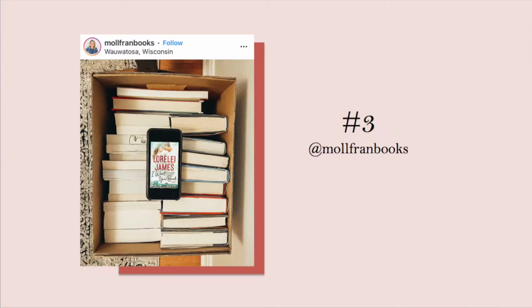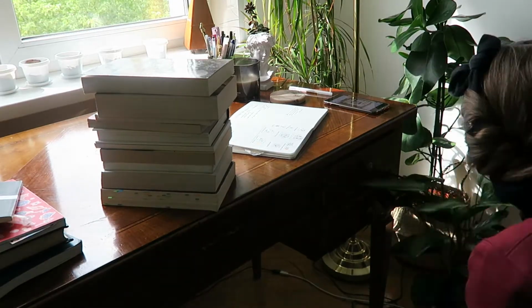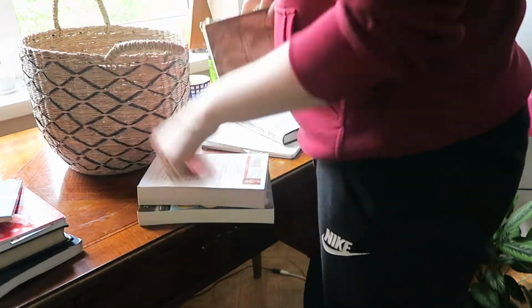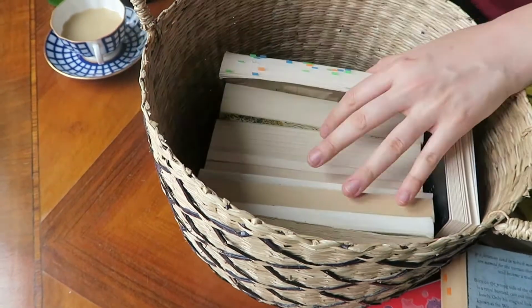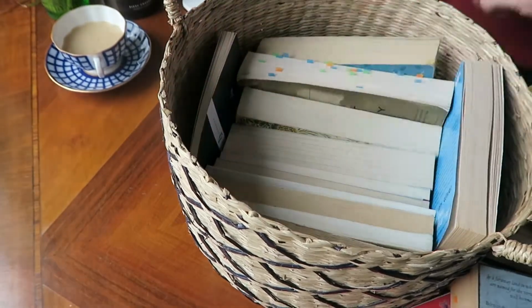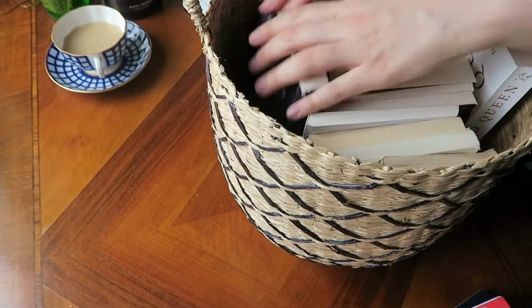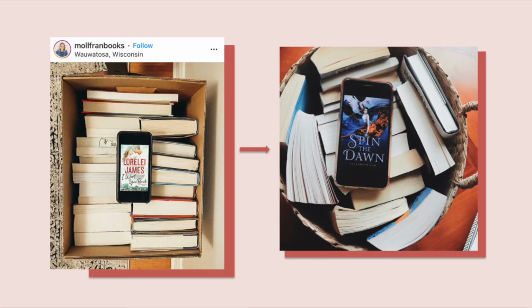For this one, I don't have a box, so I used a basket that I use for my plant, and I really enjoy these kinds of photos because a lot of the books that I read either on ebook or audiobook, so I need ideas for taking photos of my phone that still have a bookish vibe to them.